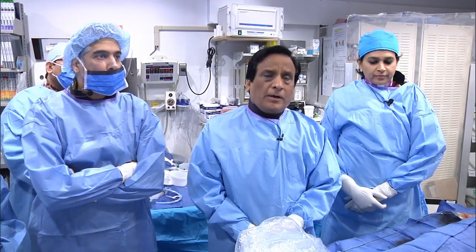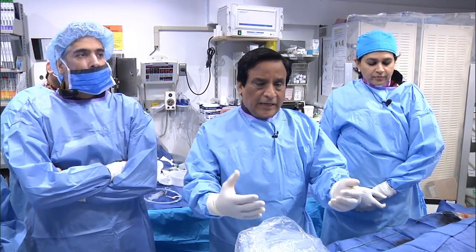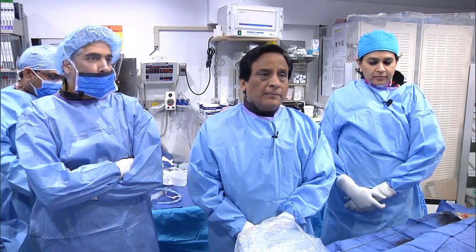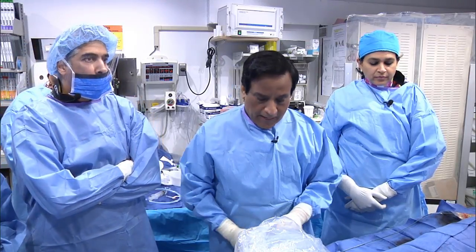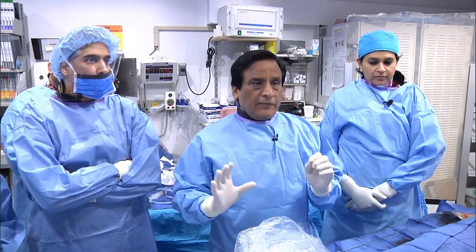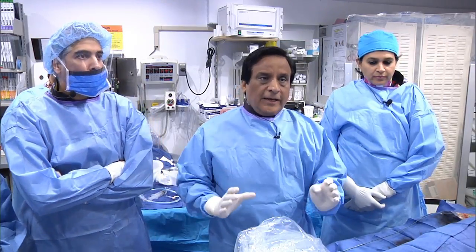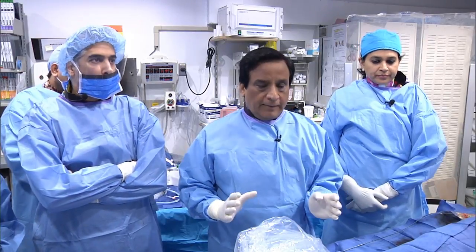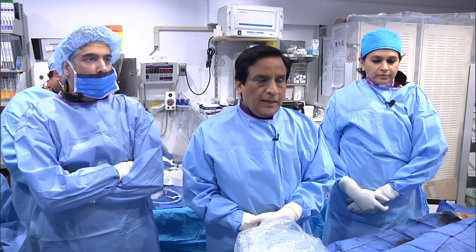And I think this is important. I know that America is trailing behind in radial intervention compared to the rest of the globe. But we need to catch up, and part of the issue will be the data convincingly showing that it decreases vascular complications and bleeding. That's where the whole issue of the radial is all about.